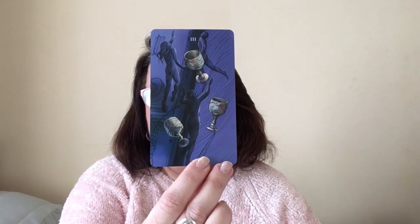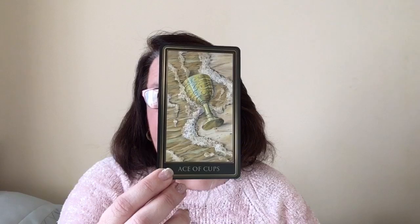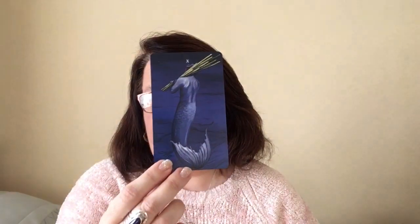Three of Cups. I'm sorry if you can hear any background noise. It is Sunday and lots of people are outside with children and stuff. So Ace of Cups, Page of Wands. So it is nicely done, and it shuffles really well as well.